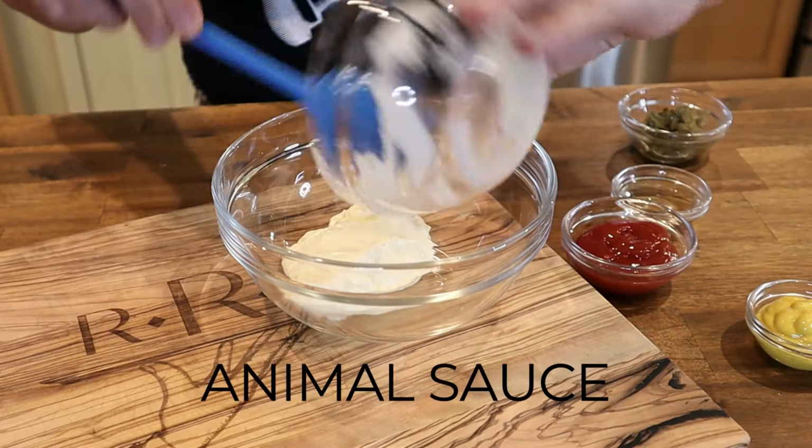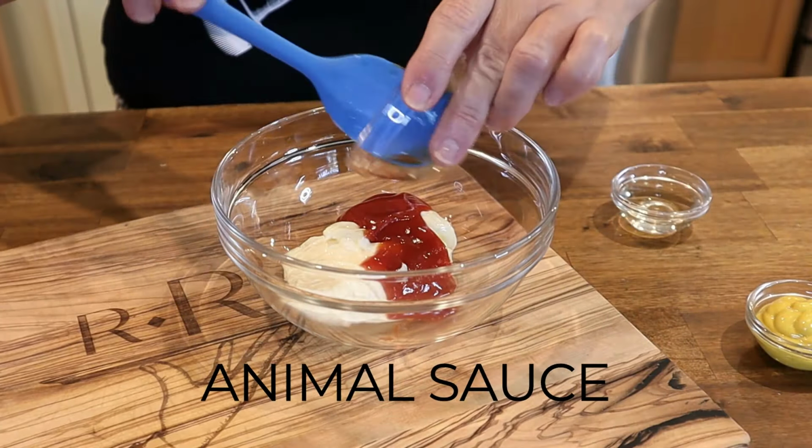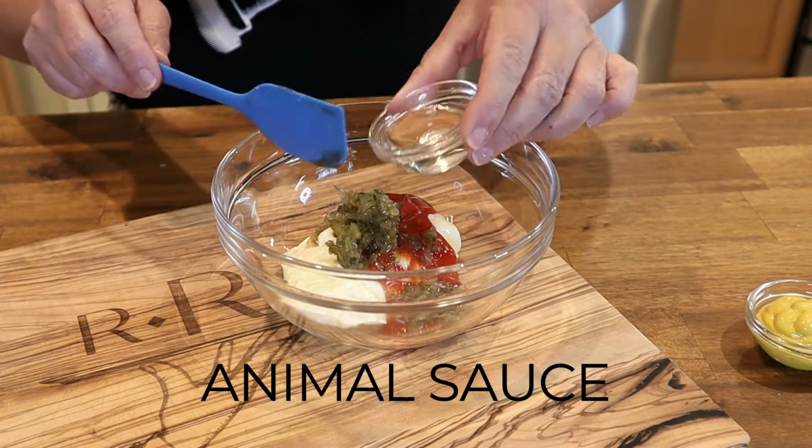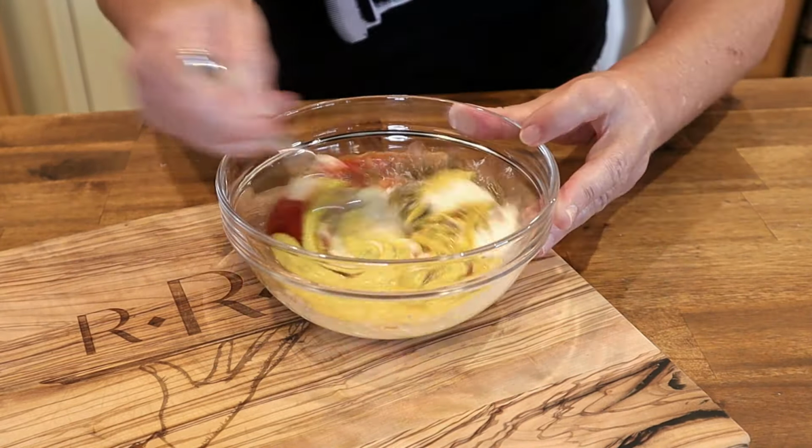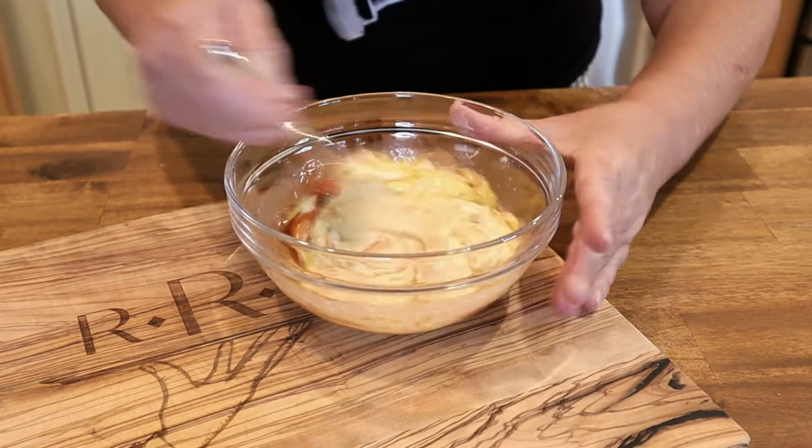1 cup of mayonnaise, 6 tablespoons of ketchup, 4 tablespoons of sweet pickle relish, 2 teaspoons of distilled white vinegar, 2 teaspoons of yellow mustard. Now add a pinch of kosher salt. Blend all the ingredients together thoroughly and refrigerate until use.